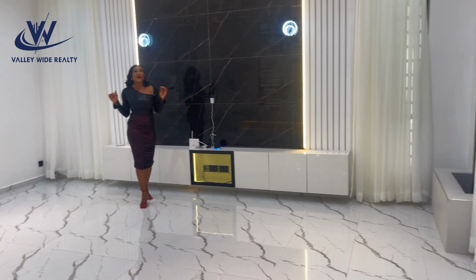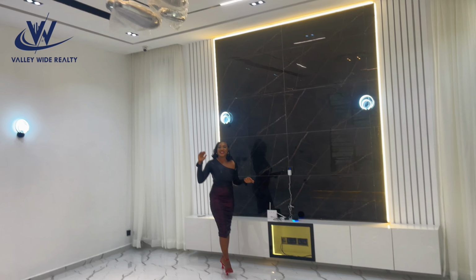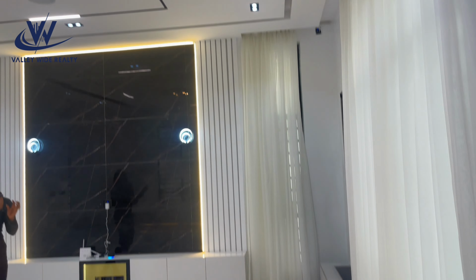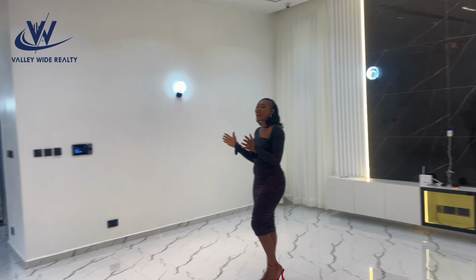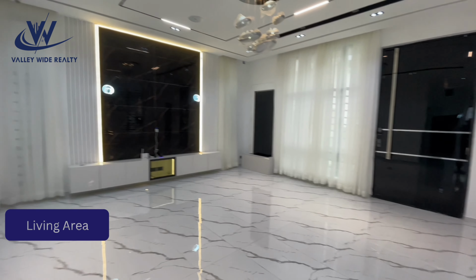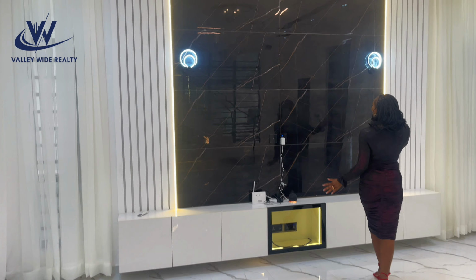It gives you automated control of the curtains, the lighting, the fountain, and of course every other part of this house, the speakers and everything. This is just beautiful. This is the living room area, lovely done, with of course the TV console right here.